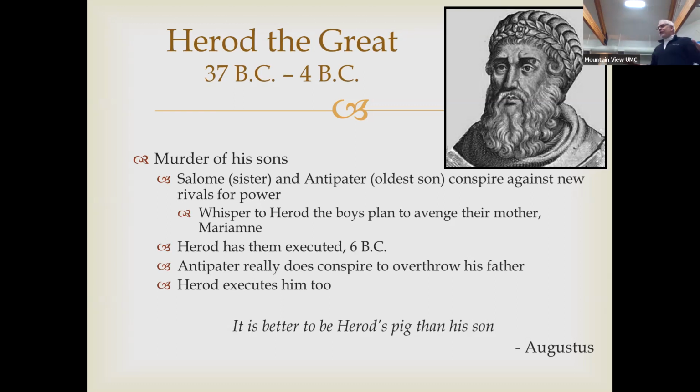So this bloodbath of Herod's sons, when the word reaches Augustus, he just shakes his head and says, it's better to be Herod's pig than his son. Because Herod, being a Jew, won't eat pork. So it's better to be his pig than to be his son.